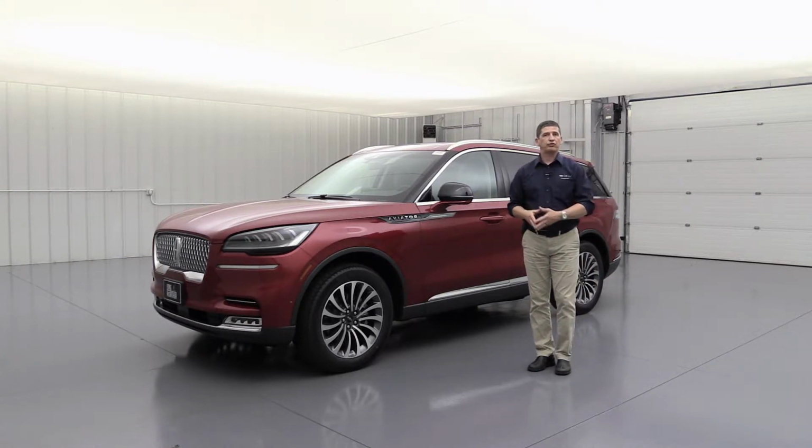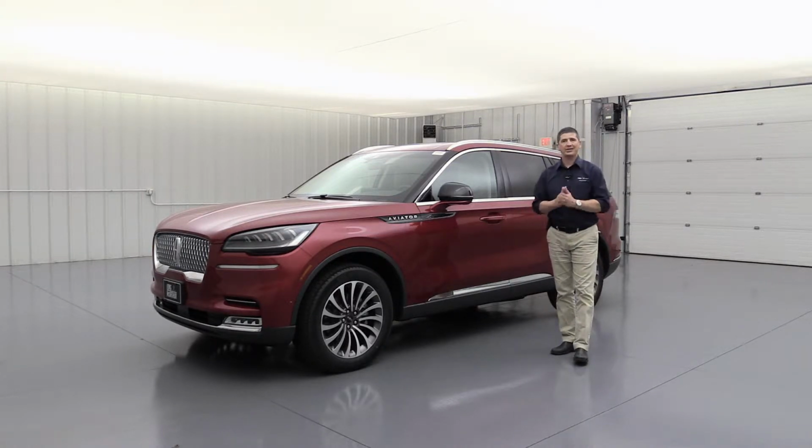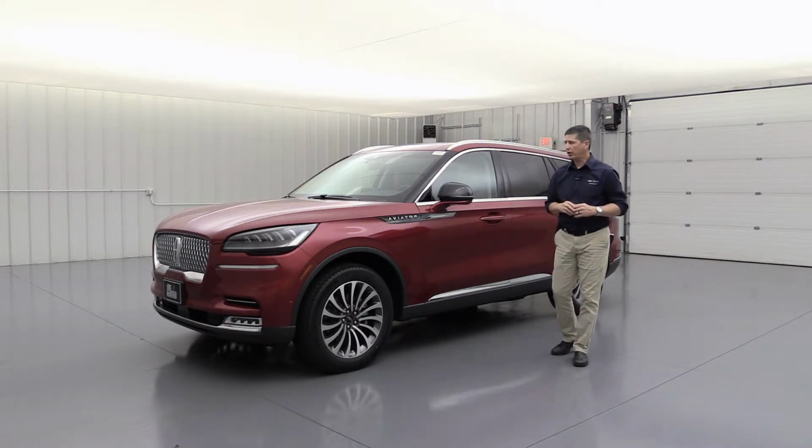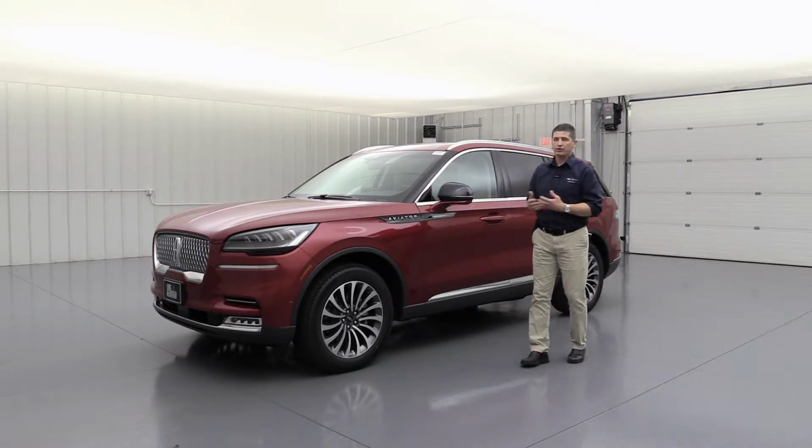We're calling it the Reserve 1 package. So one of the first packages I'm going to talk about is the Elements Package Plus, is what they're calling it. And that's going to upgrade and give you some heated features in the vehicle as well as on the outside of the vehicle.